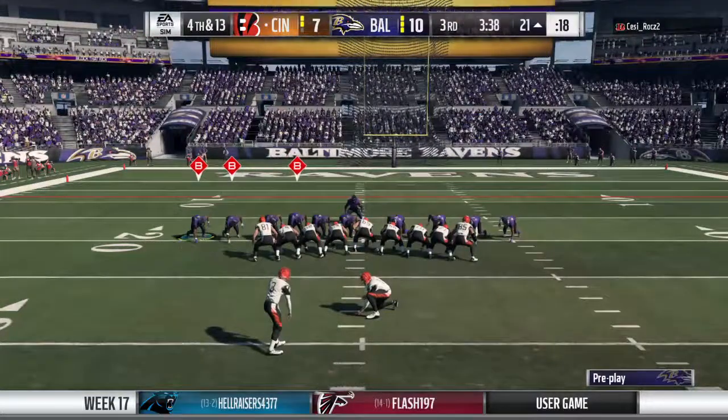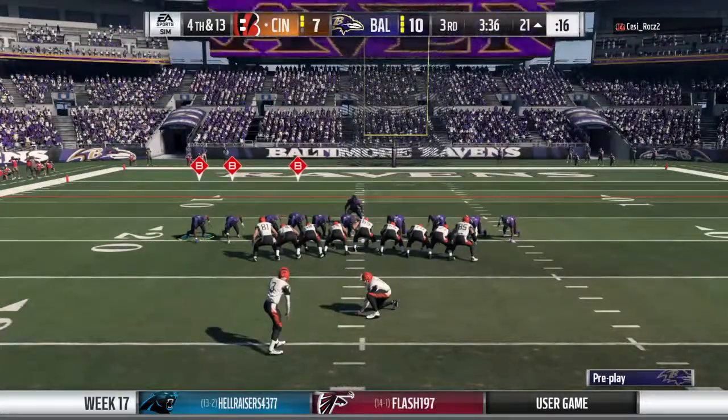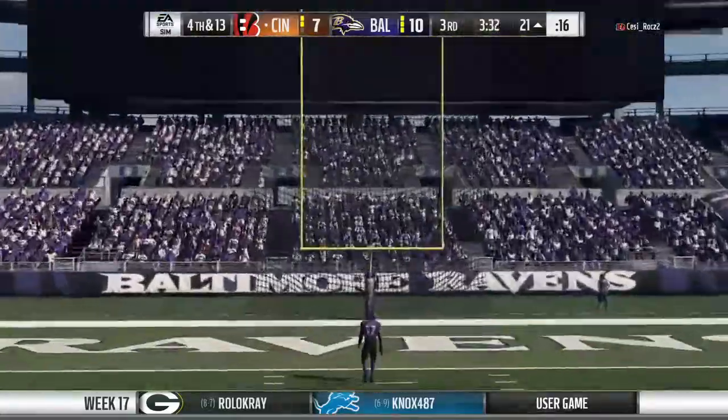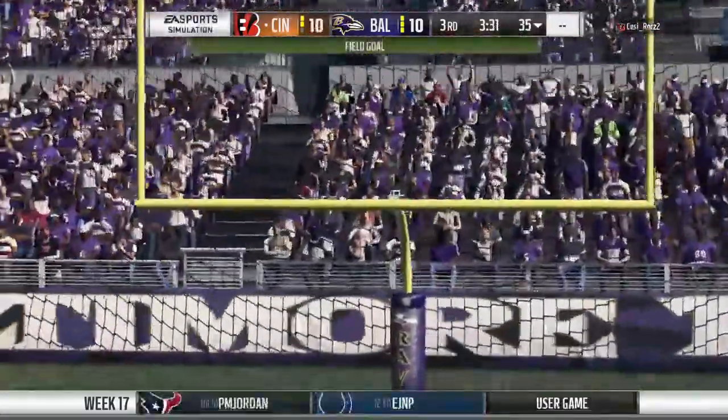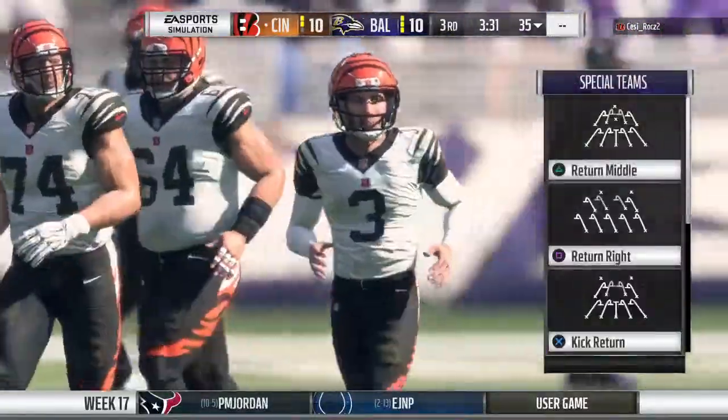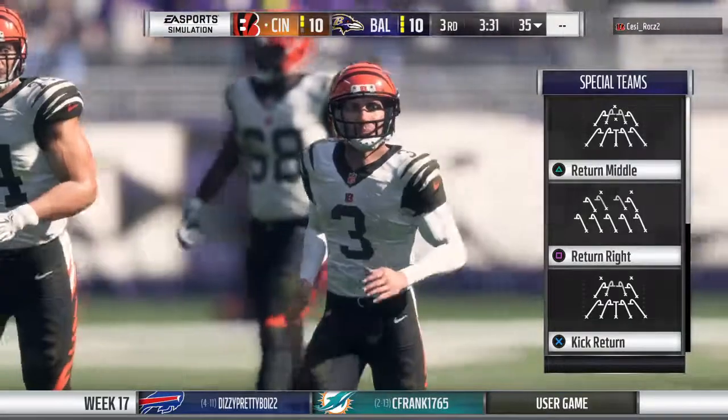Now the first kicker drafted this year, 5th rounder Jake Elliott on for the field goal try. On the left hash mark, this a 38-yard attempt. And the kick by Elliott is good. And that will knot us up at 10. So after the pick, they can't capitalize for 6, but they do get 3.